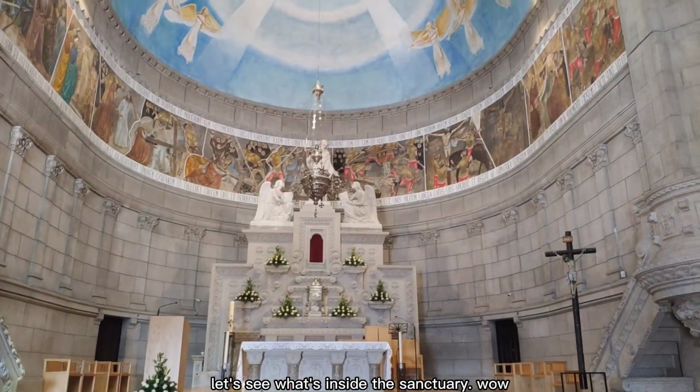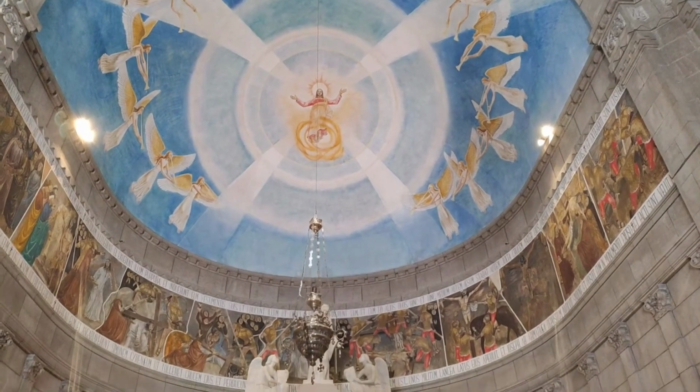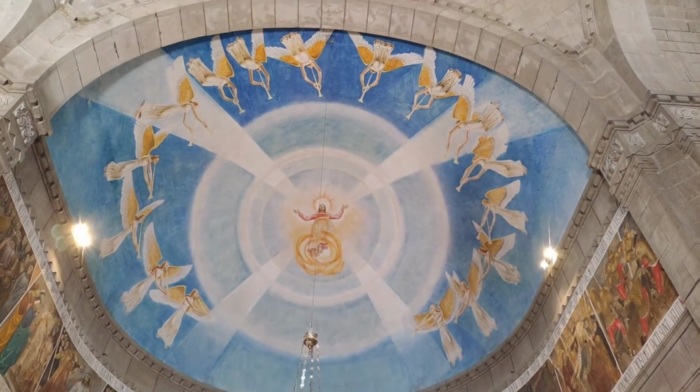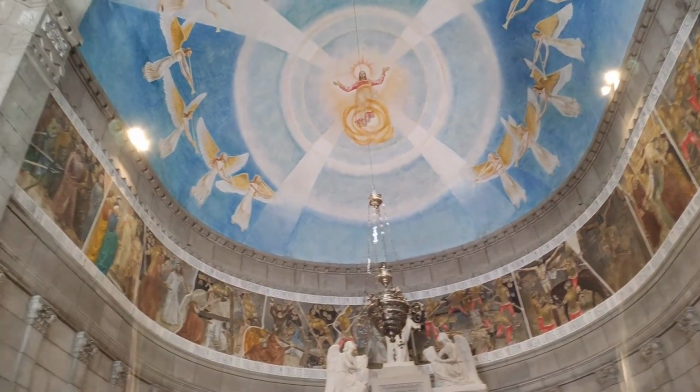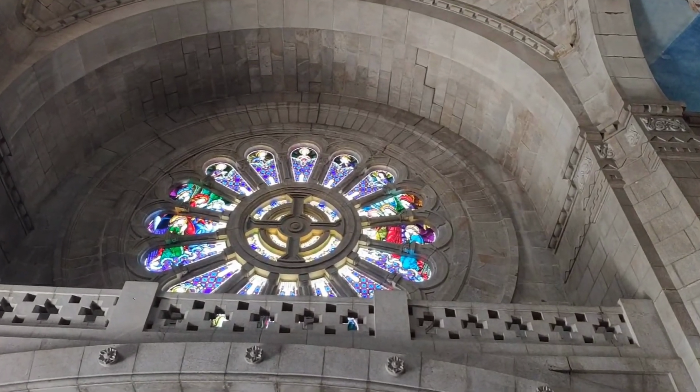Let's see what's inside the sanctuary. Wow. It's a beautiful rose window.